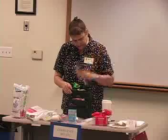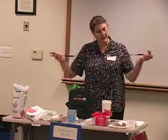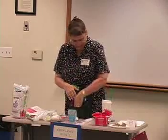The light sticks, and then because I never know when I'm going to run across a stray dog, I have my little leash and some food in here for a dog. So these are just some ideas for a kit.